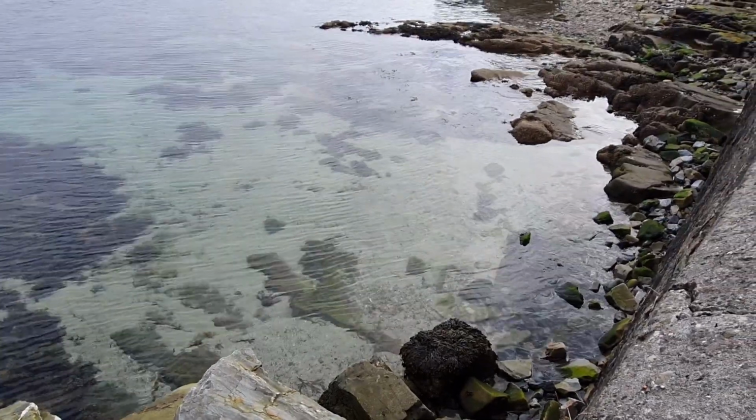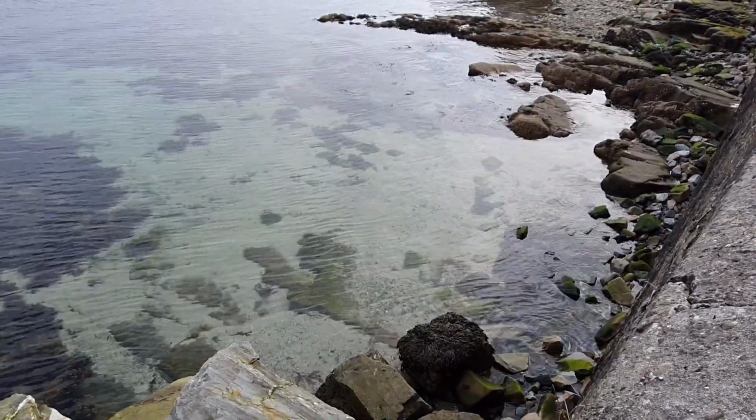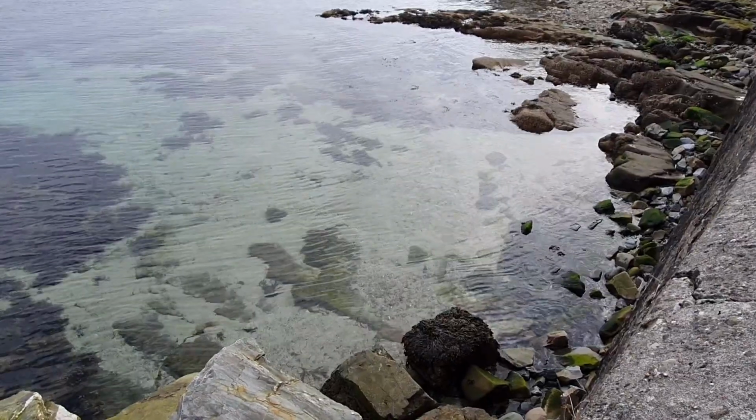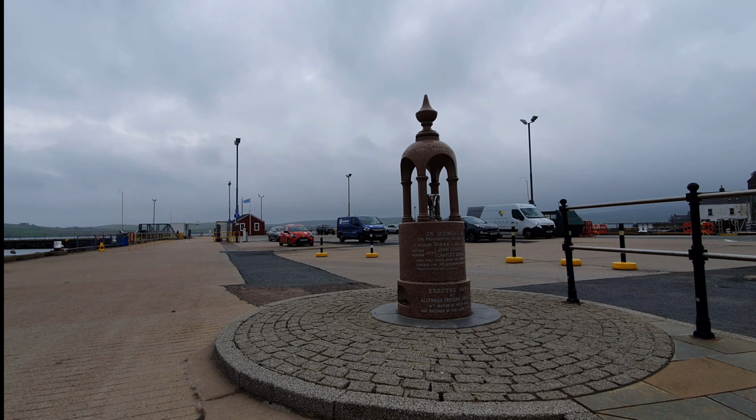Lerwick is the capital of Shetland and the only town. Around 7,500 people live in Lerwick, which is approximately a third of Shetland's population. Our tour today starts at Victoria Pier, which is right in the town centre. Victoria Pier is named after Queen Victoria and is built on reclaimed land.